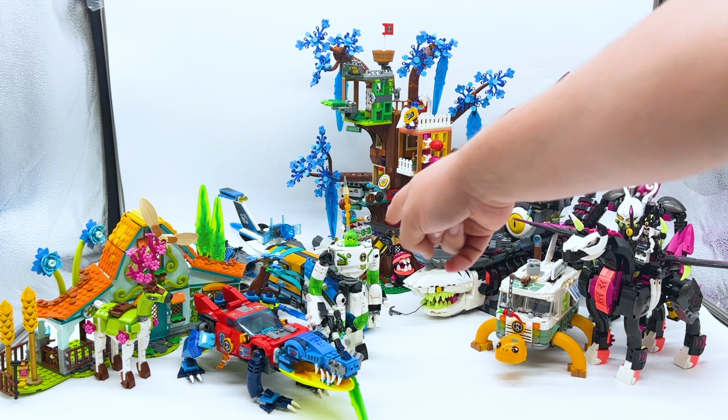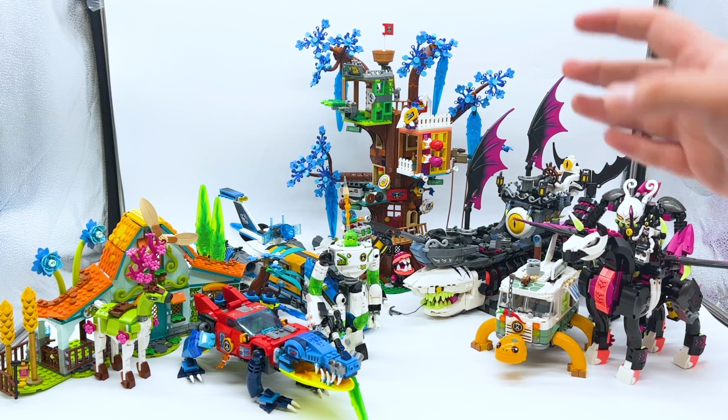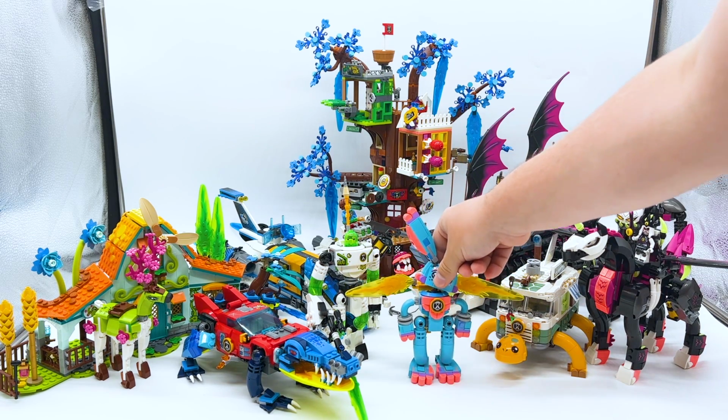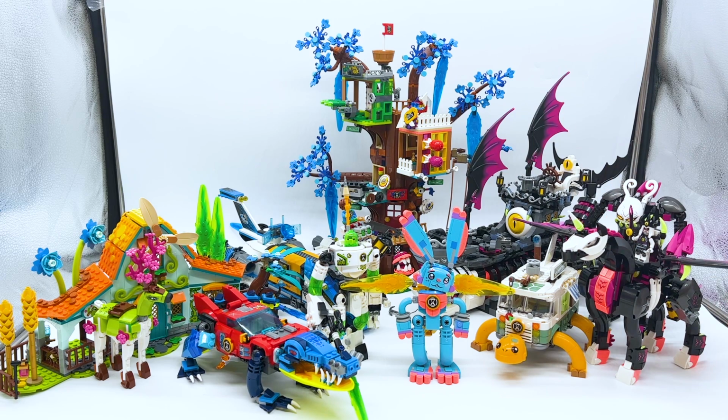The other one I really like is Mateo and Zebulba Robot, and that one's only $20. So if you have any interest in this theme, that would be a set I highly recommend, because it's one of the cheapest sets of the wave, and it's just so much fun. Bunshu's pretty good too. While I don't like it nearly as much, it is the same price, and you get some fantastic stuff with it. But yeah, I would say those three are the absolute best sets of the wave.